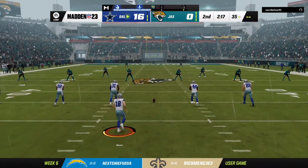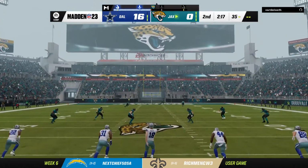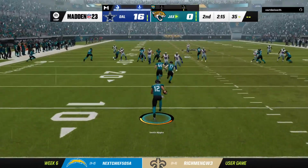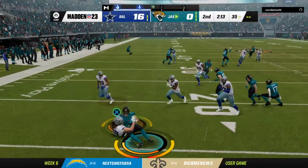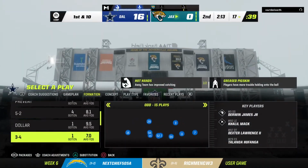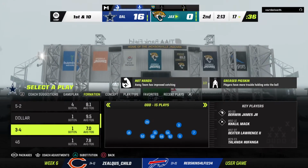The kick team out there for the Cowboys as they run up to send this one away. Fielded just outside the goal line. And he will be brought down here inside the 20. Good coverage as he's dropped at the 17.